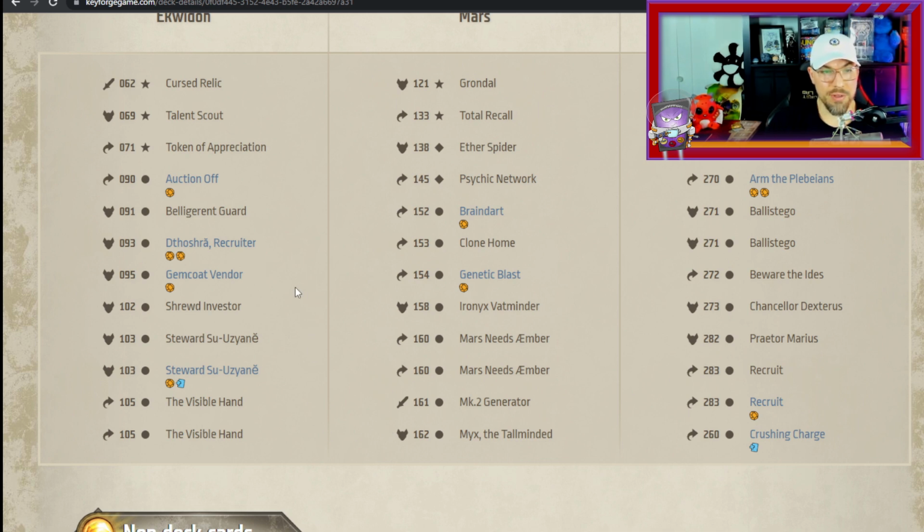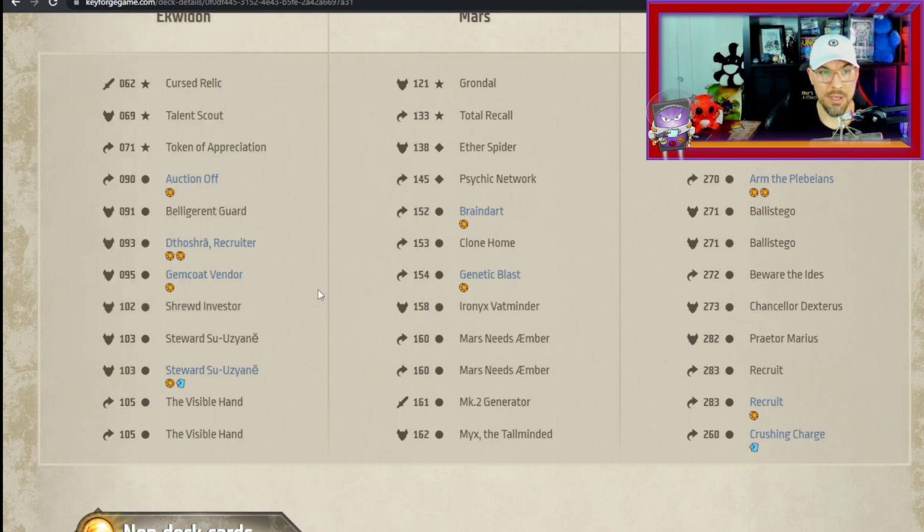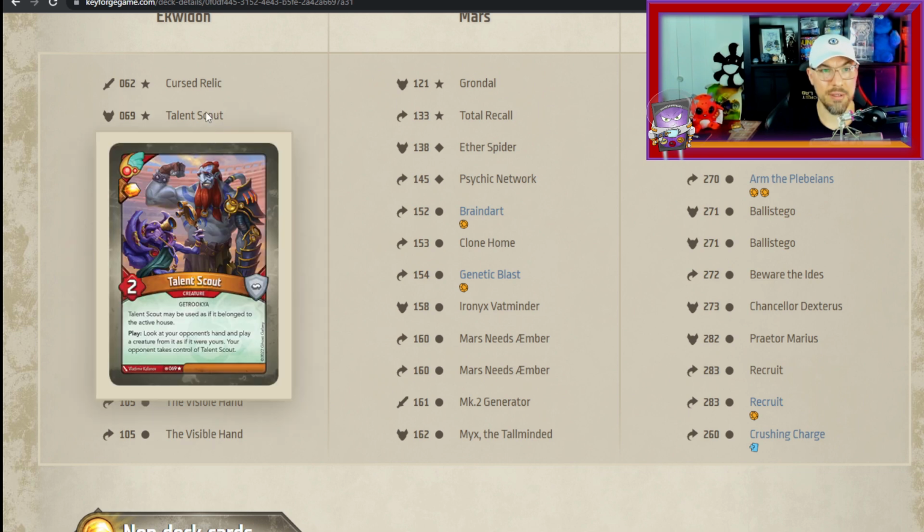And then over on this side here we got Gemcoat Vendor and Shrewd Investor. Again, I don't mind doing the Shrewd Investor, giving one extra. If it's going to buy me a turn where my opponent isn't in check, I will take that deal all day. I'm okay with that. What else do we have in here? Talent Scout. Yeah, this one's really cool.